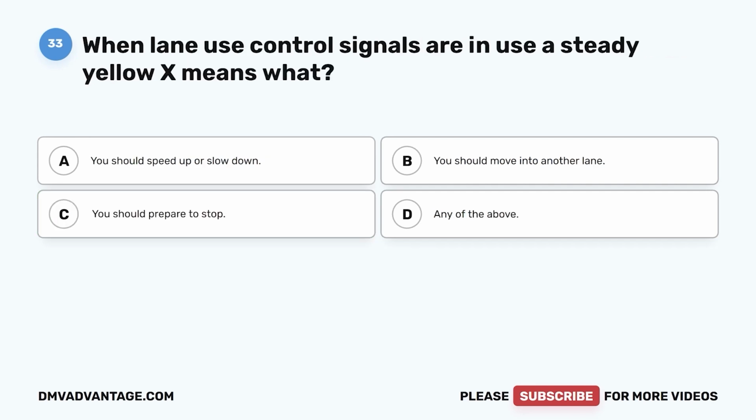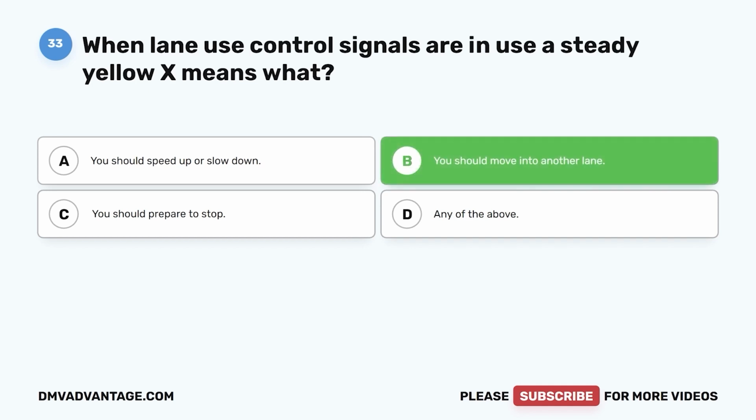Question 33. When lane use control signals are in use, a steady yellow X means what? A. You should speed up or slow down. B. You should move into another lane. C. You should prepare to stop. D. Any of the above. The correct answer is B. You should move into another lane.